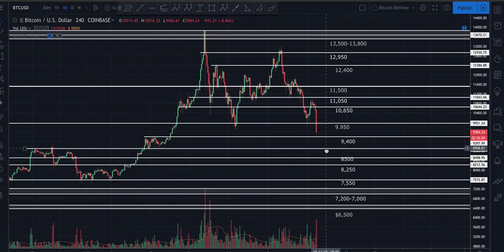But I will say, if we do break down below about 8,900, then I would look for, actually 8,900 is a decent support. This is a difficult zone. This is a very, very difficult zone to call, guys. I mean, we could bounce literally anywhere between 9,400 and 8,500, a very strong bounce anywhere between those zones. And I realize how frustrating that is to hear. I know that's frustrating to hear, guys. I really, really do.